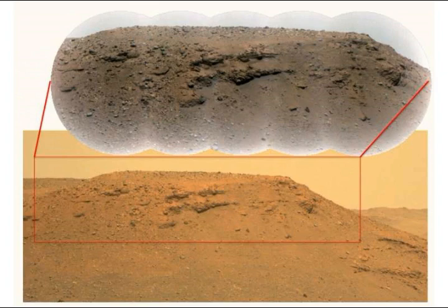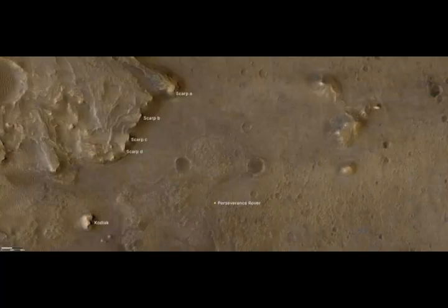The new analysis, published today in the journal Science, is based on images of the outcropping rocks inside the crater on its western side. Satellites had previously shown that this outcrop, seen from above, resembles river deltas on our Earth, where layers of sediment are deposited in the shape of a fan as the river feeds into the lake.